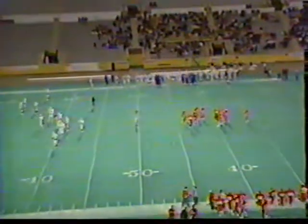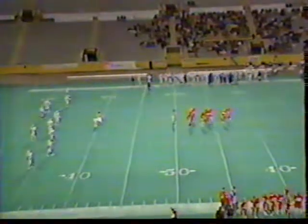Well, Ushery was telling me last week he had a new pair of kicking shoes. Well, last week it seemed to have helped, but tonight he might need to get a new pair of shoes.